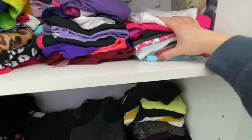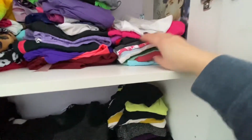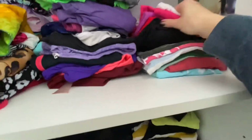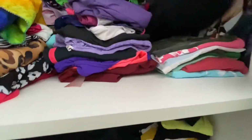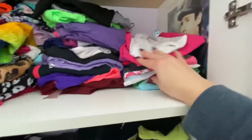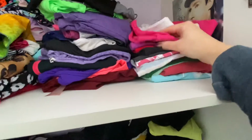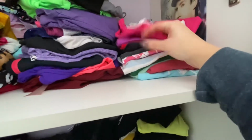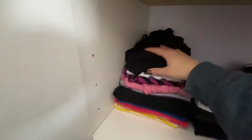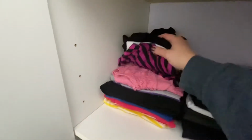These are just tops that I either sleep in or for bumming around the house or whatever. They're all fine, I'm pretty sure. Yeah, these are all fine. I've gone through this not too long ago. I like to have stuff like this for when I'm cleaning the house or throwing a tank top on underneath of a hoodie. These are good for that. These are my summer tank tops that I fold.